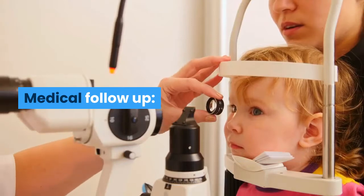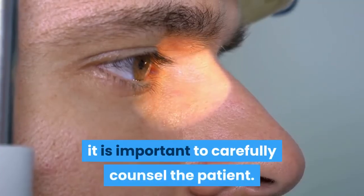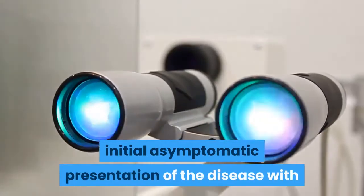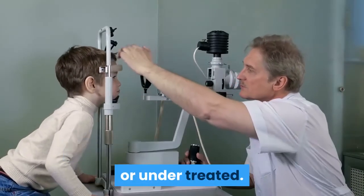Medical follow-up. Once the diagnosis of POAG has been established, it is important to carefully counsel the patient. They need to be informed of the natural history of the condition, the initial asymptomatic presentation of the disease, with irreversible visual loss in cases which are not treated or undertreated.